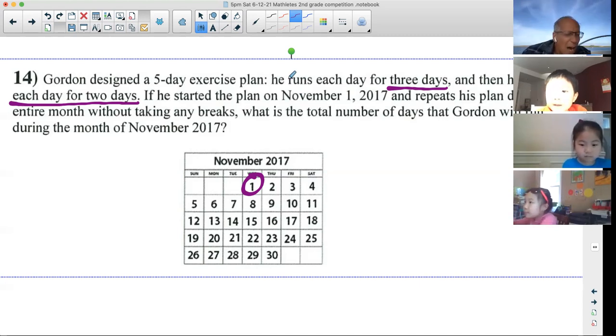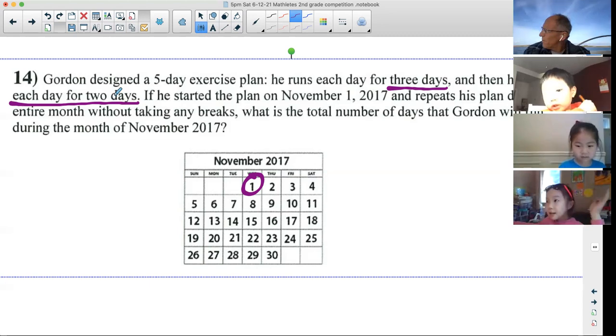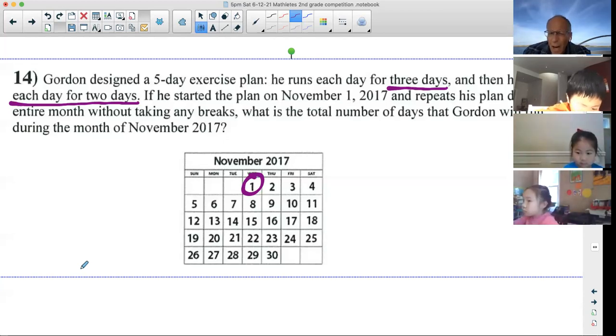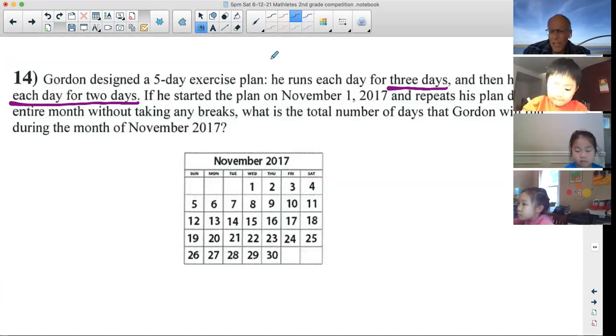So why don't you see if you can, oh, hi Stella. Hi Stella, can you unmute yourself and say hello to everybody? Stella, say hello to everybody so we know we can hear you. Hi. Hi. So Stella, we're doing these wonderful problems that I'm gonna send you after this class. But this one here, this guy, Gordon, he's gonna do a 5-day exercise plan. He's gonna run for 3 days, then he's gonna walk for 2 days. Run for three, walk for two. And the question is, how many days in November will he actually be running?